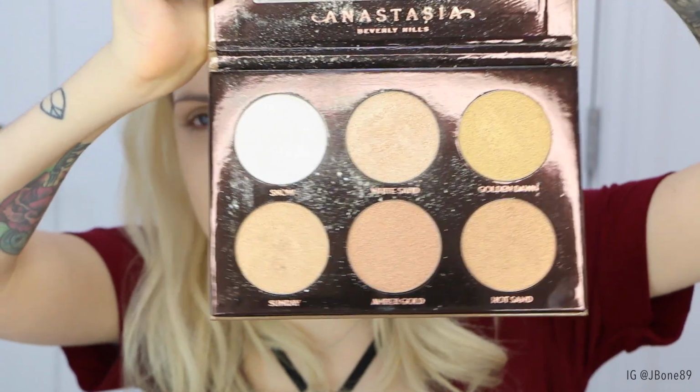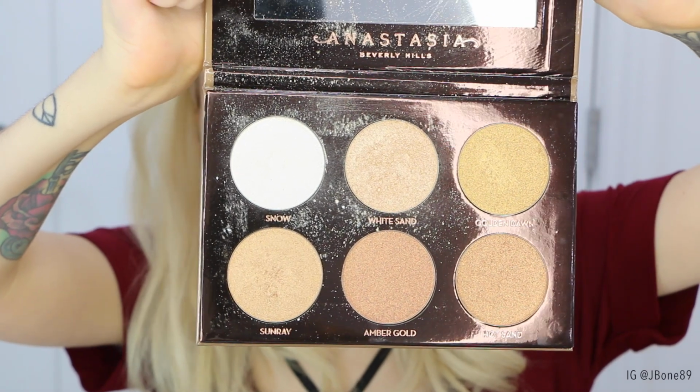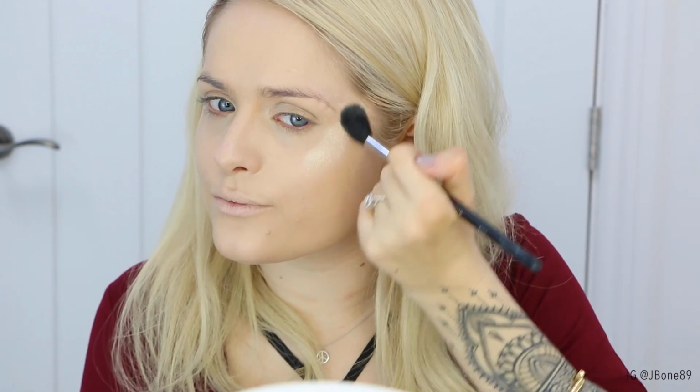So for highlighter, I've been using the Ultimate Glow Kit from Anastasia Beverly Hills, and I'm going to be using the lightest shade, which is called Snow, and then the shade next to it called White Sand. I'm mixing the two colours together, and then just popping it on the top of the cheekbone and round, sort of making a bit of a C shape. And I applied that with a Morphe M501 brush.